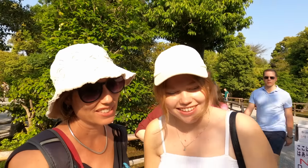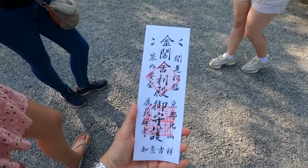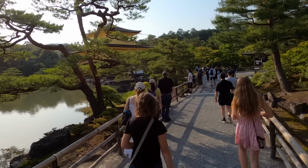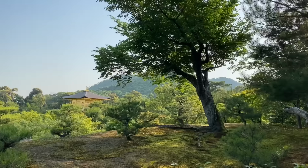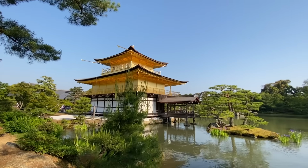We are right now visiting Kinkaku-Ji Temple. Is that how I say it? Julia knows. Kinkaku-Ji Temple, yeah, it's also known as the Golden Pavilion because the top 2 floors are covered in gold leaf. Wow, yeah. Let's go check it out. These are cool tickets, aren't they? Beautiful. I quite like this temple because it's surrounded by nature and there's a really nice pond in front of it, and the building's quite nice to see too.